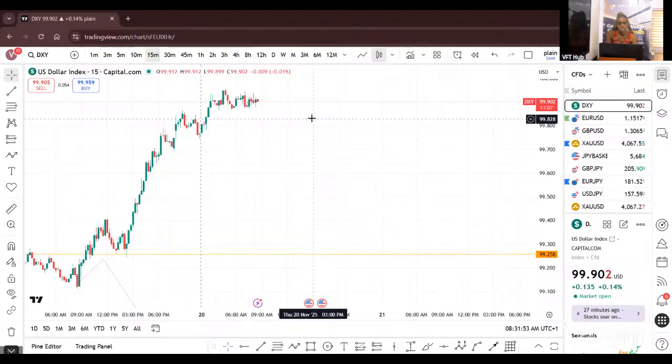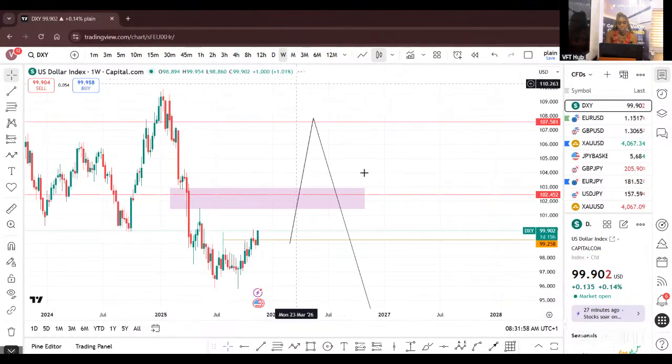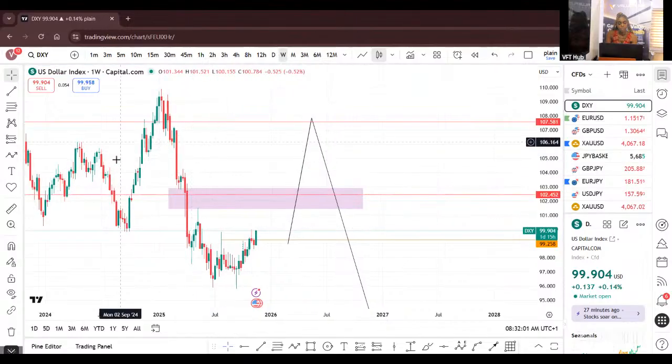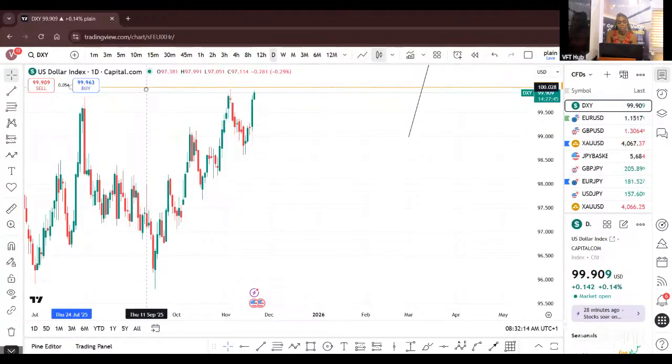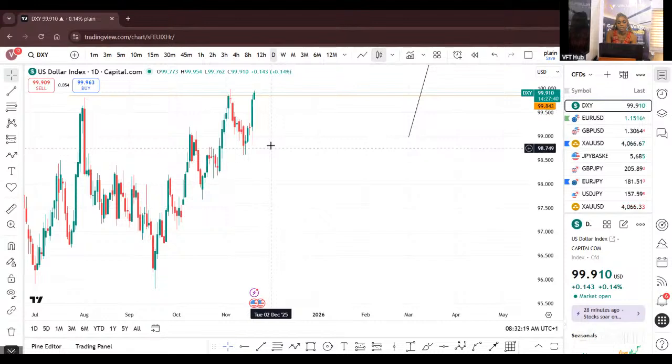So we'll be looking at DXY today. And of course, on the weekly time frame, this is the point of interest we've been looking at for price to trade all the way to the left shoulder right here. Coming down to the daily time frame also, we've been seeing the most recent price action to the upside in alignment with our analysis. And of course, our target, we know for sure that this high at 99.909 will be cleared out on the daily time frame.